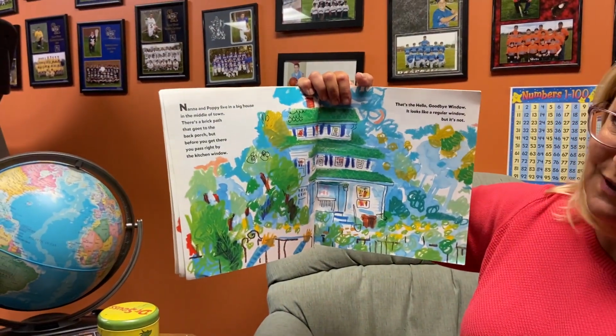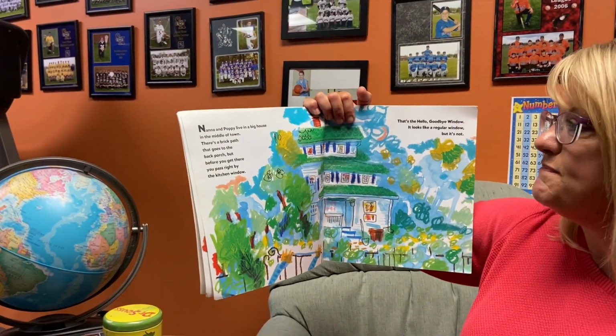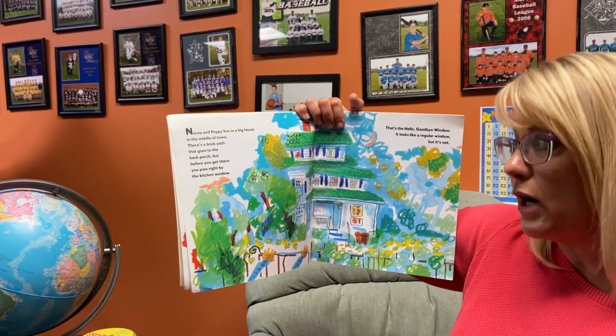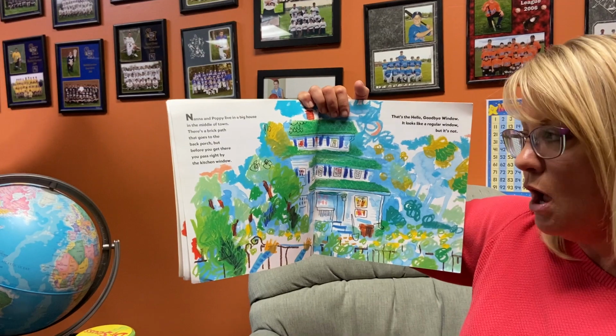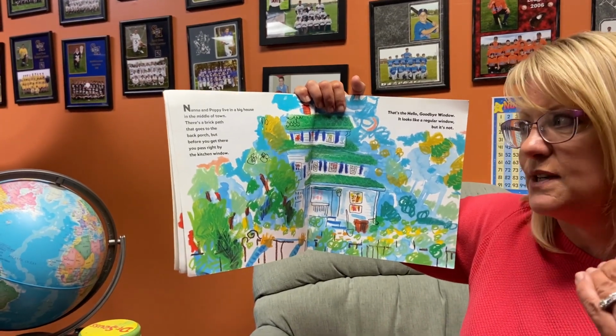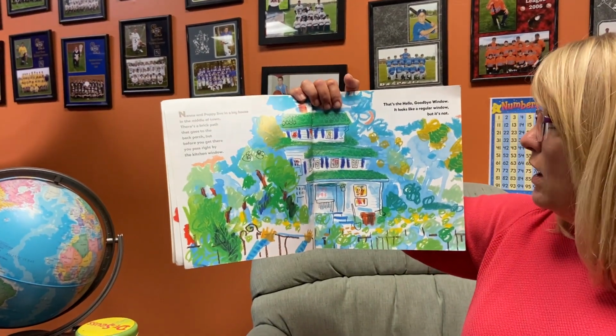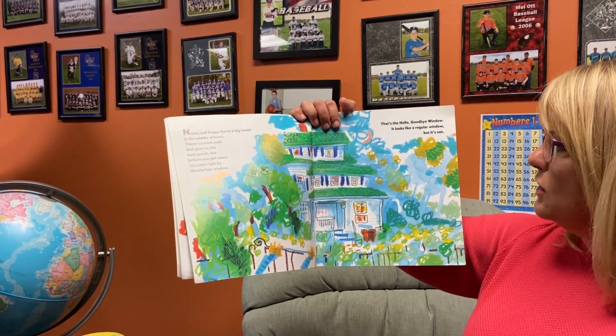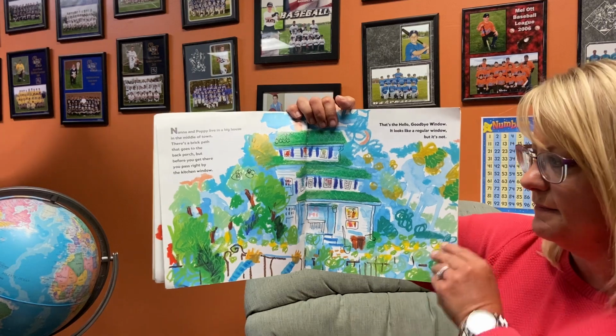Nana and Poppy, that's what he calls his grandma and grandpa. Nana and Poppy live in a big house in the middle of town. There is a brick path that goes to the back porch, but before you get there, you pass right by the kitchen window. That is the Hello Goodbye window.